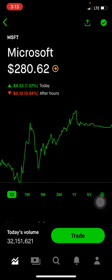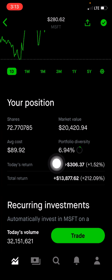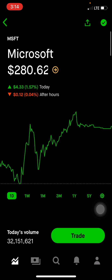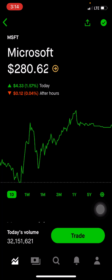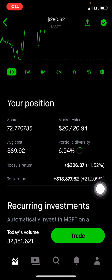Next is Microsoft, which is in the enterprise solution space. It makes up 6.94% of the portfolio, or $20,420, up 212% on this position. The thing about Microsoft is it's pretty good exposure to cloud computing and personal computing, as well as gaming. Also operating systems like Windows and Office suites. So a lot of products under Microsoft, and I think it's a long-term hold, and they also pay a solid dividend.